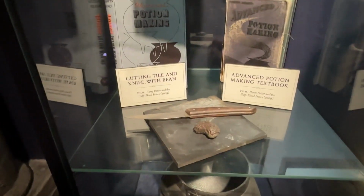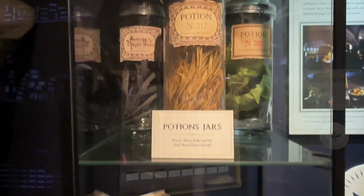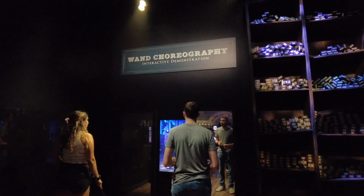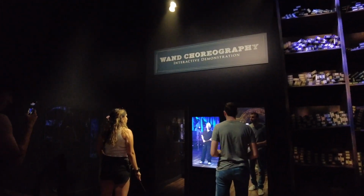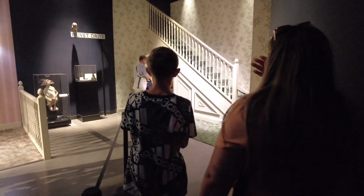They had more props from the movies. Look, it's the potion book. That is so cool. Some of the jars from the movie. I don't know, I did geek out over some of it. There was one choreography where they just showed you how to do it, but it wasn't really interactive. It was just a video that played and you're just in the background acting it out.